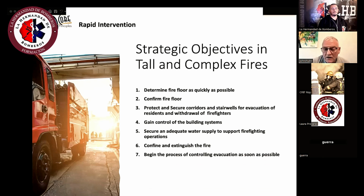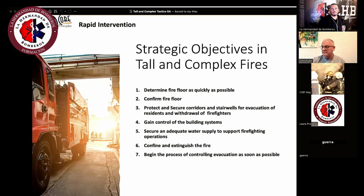And very importantly, begin the process of controlling evacuation as soon as possible. Now, this is really important because in the past, people left the residents that weren't in the apartment on fire in their own apartment. Whereas our experience and watching tragedies around the world, we don't trust our buildings, so we want to get people out of those buildings as quick as possible.